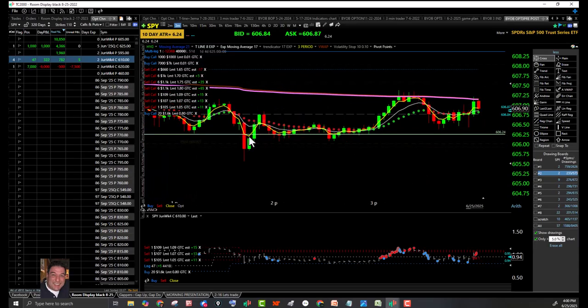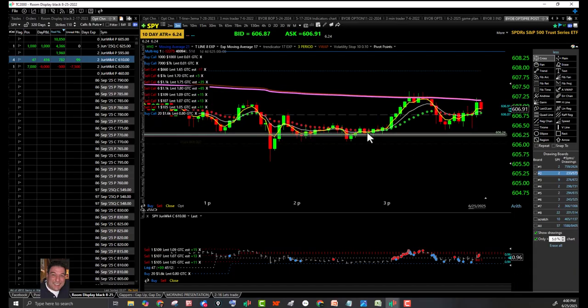As you can see, we started with an igniting move, pulled back, found some support on the overnight low, and then we rallied back to VWAP, and that's where I made some money selling calls into that rally back to VWAP, as you can see right there.